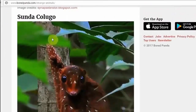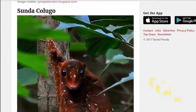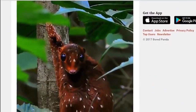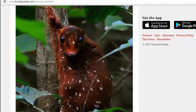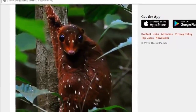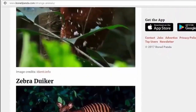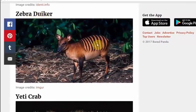And then we have the Sunda colugo. Sunda colugo. I've never seen anything like that in my entire life. Never seen anything like that in my entire life. The zebra duiker. This isn't a zebra.